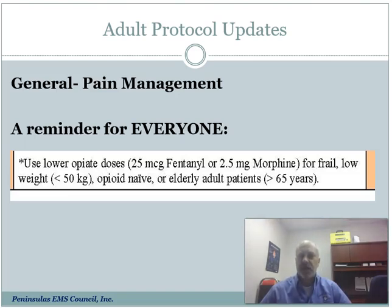There are emergency physicians that are concerned or have indicated that there have been patients that have been basically snowed by EMS providers. So as a reminder, consider your patient and use those lower dosages as necessary.